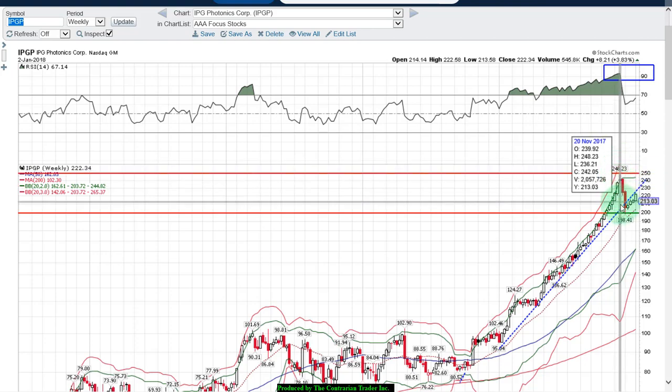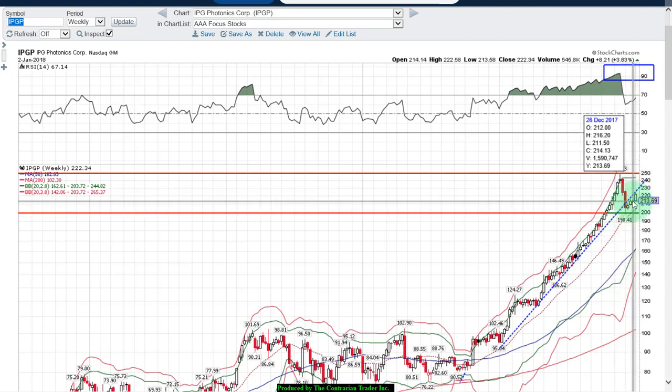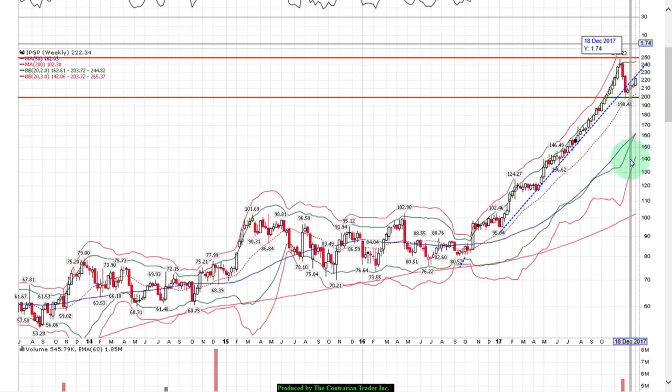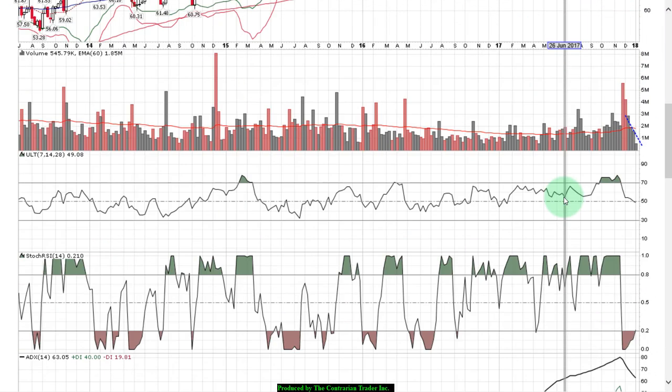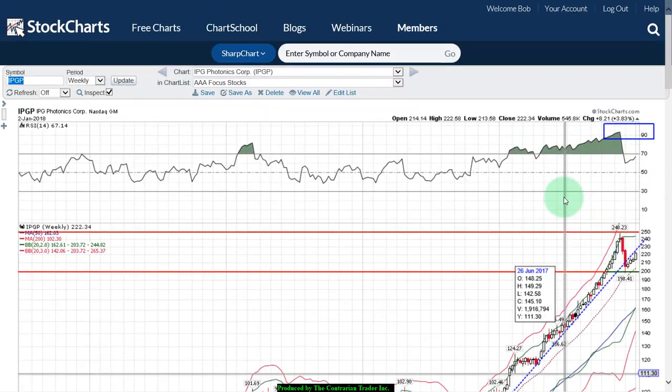Fast forward, we had a pullback. We found support at 198.41. We are now limping back higher. So is it a buy in my book? I think you can buy the shares, but to define where our stop loss point is, we'll need to go to a daily chart and take a look at that.